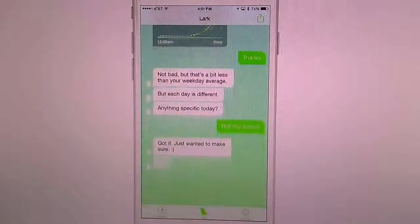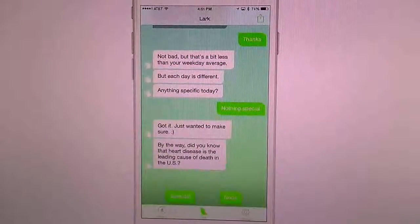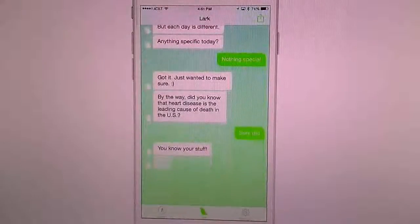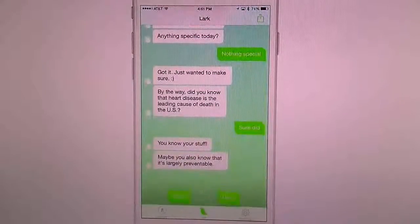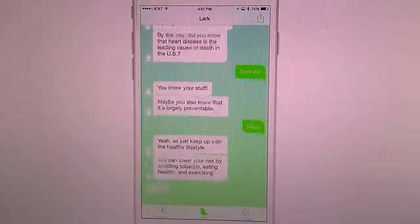This is all picking up data from your phone. So it's going to pick it up from your M8 processor if you've got an iPhone 6 or 6 Plus. And then of course it says here, did you know heart disease is the leading cause of death? You can say nope, or you can say sure did. Pick your choice. And then of course it's going to ask here, maybe you also know that it's largely preventable. You can say how, or you can say yes. So I can say okay. It's not going to give me any more info on there.